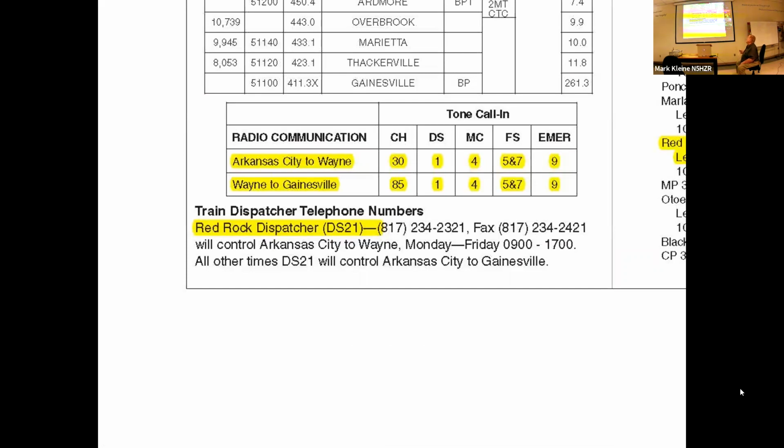What you're here for, what you're interested in, the voice communication on the railroad is narrowband FM voice, operates in the 160 to 161 megahertz frequency range. It's divided up by channels. The channel that you'll hear coming through Norman and Moore, channel 30, and then from Wayne to Gainesville, channel 85. The call sign of the train is the engine number of the lead engine on the train. The call sign of the dispatcher for our area is DS21. And you'll hear them call DS21 to 4, 5, 6, 7 north or whatever.